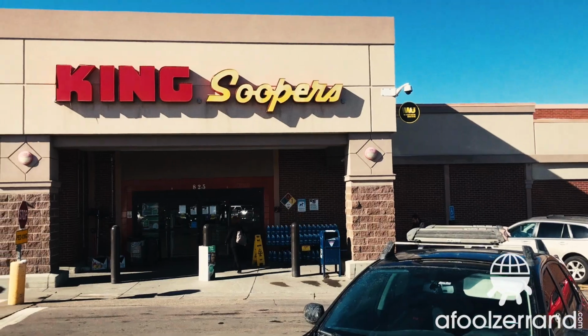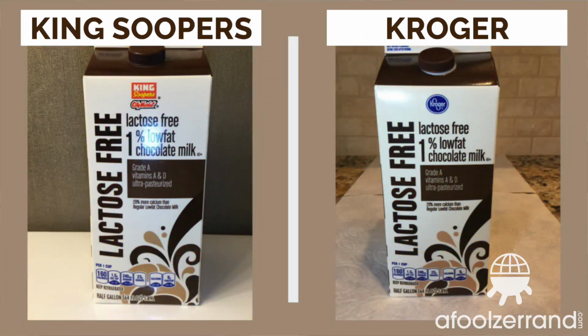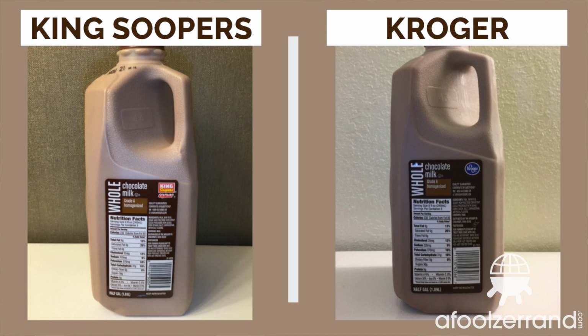King Soopers, which is a Denver-based supermarket. Hey, Denver, Colorado, King Soopers. They got Kroger products. It's Kroger affiliated. They do still have their own version of chocolate milk, but it's packaged exactly like the Kroger brand. I'll put them up side by side so you can see that. The lactose-free, the low fat, and the whole chocolate milk, all exactly like Kroger, probably the same ingredients and whatnot as well, we'll see. But I did pick them up and we're gonna try them later today.